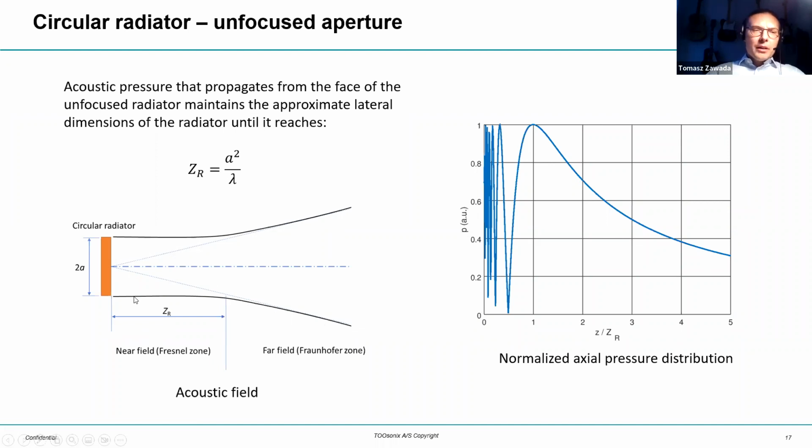And in the near field behavior, we have some kind of a parallel beam that is sort of following the aperture of the transducer. After this Z_R, the dimension, it will basically just diverge. And there are obviously some other formulas describing how the field is diverging. Nevertheless, it's a starting point to have some kind of focused transducer.